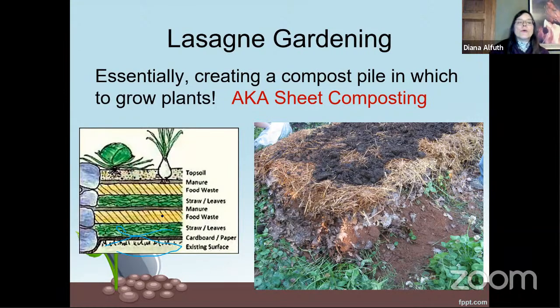And then you might throw on some manure if you have that available. You might throw on some green grass clippings. You might throw on some finished compost. You might throw on a thin layer, and we're talking maybe 1 inch, of topsoil if you have it available. And then you repeat those layers all the way up.